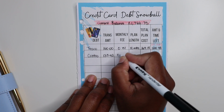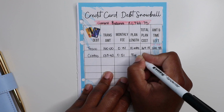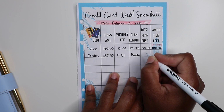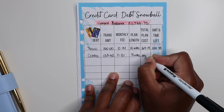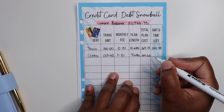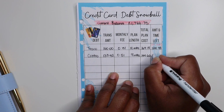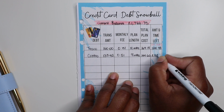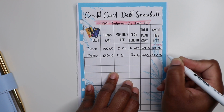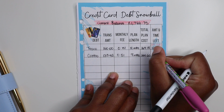I'm going to get more into this as I fill the numbers in. I don't want to be doing too much talking because I'll get a bit confused, and then that's when mistakes happen. So I've got 18 months. The total plan cost is £144.60, and we have got 100. Oops, I shouldn't have put that pound sign. We've got £105.34 left, and we've got 15 months left.